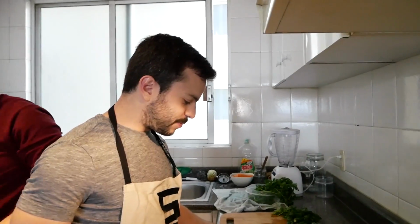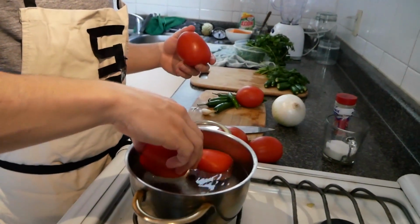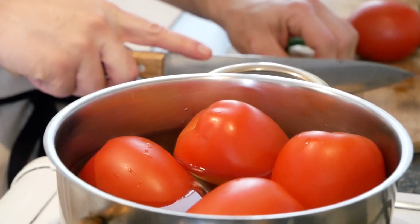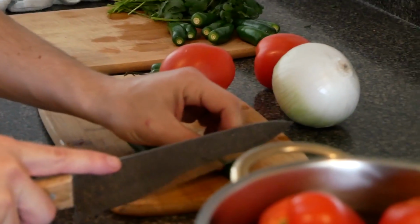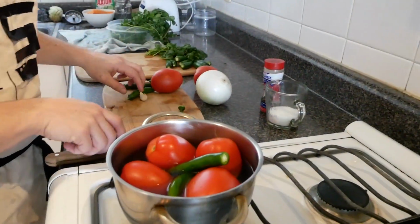So my first step is just take the tomatoes, put them in boiling water. You take the little stems from the peppers. It's pretty easy. So 3 and another one. And you let it boil, I guess, for about 10 minutes.